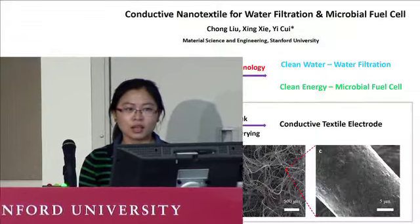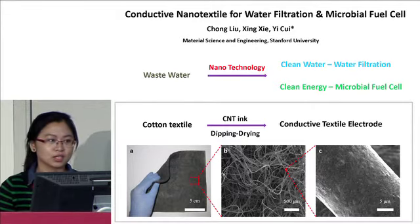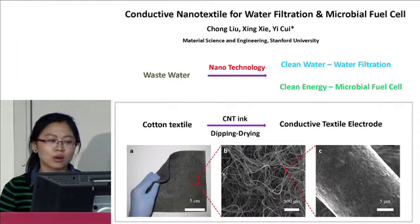Hi, I'm Chong Liu, a PhD student from Material Science and Engineering, Professor Yi Cui's group. Here I'm going to present our work on conductive nanotextile for water filtration and microbial fuel cell, one material for 2 applications. And both energy and environment are our focus.